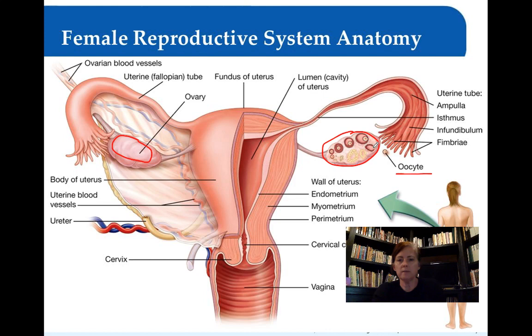And then the next place that it's going to move to is the fallopian tube. That's the structure here. This whole structure here is the uterine tube, otherwise known as the fallopian tube. This is where the ovulated oocyte that's been released from the ovary is going to travel and start making its trip down the fallopian tube and into the uterus. It's kind of a transportation area.